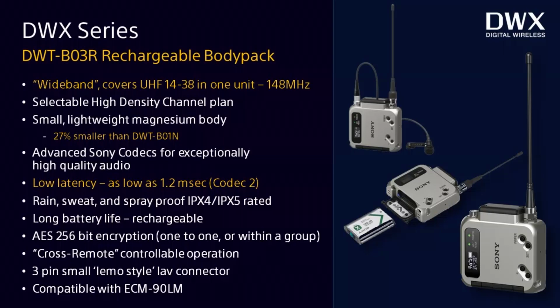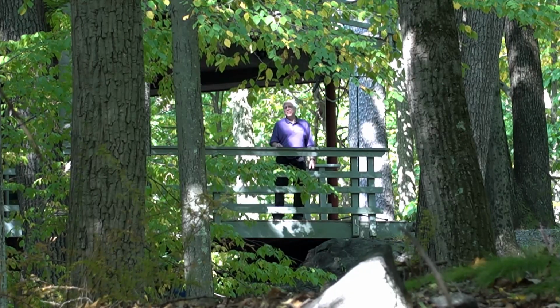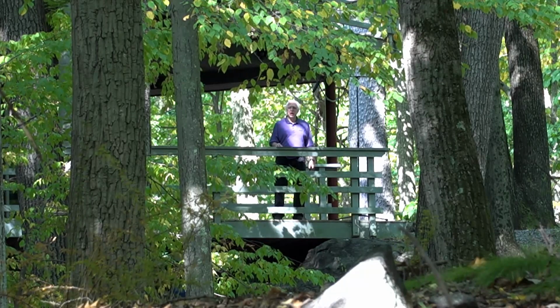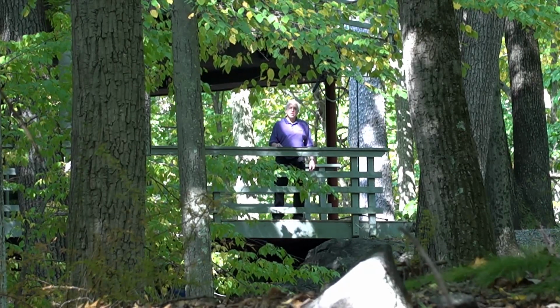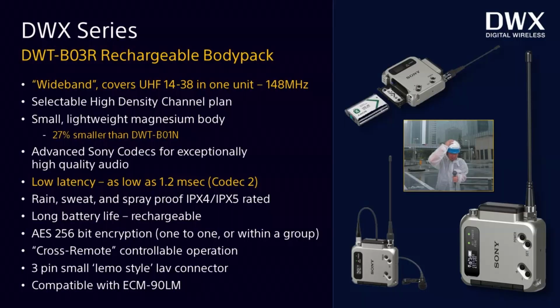The DWT B03R, as I mentioned, is rechargeable, and we use little Sony CyberShot camera batteries, and they're very readily available in the marketplace. They're non-proprietary, and you can get about 7 hours of battery life at the mid-power setting of the transmitter. And so that's really great for everybody trying to go green and stay green on set these days. As well, the DWT B03R body pack is IPX4 and 5 rated against moisture and perspiration and things like that. And it is very small and lightweight, and it's built of magnesium. So it is very, very rugged, will hold up to the abuses of on-set. And it uses little OLED screens.